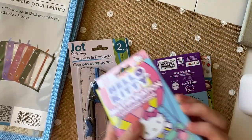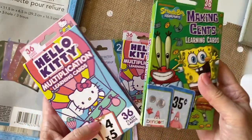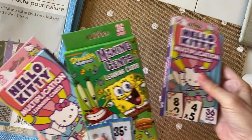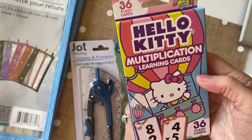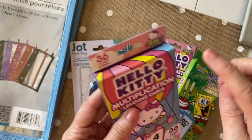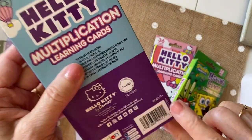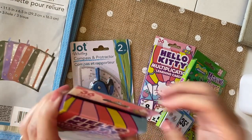So they have these cute little flashcards. They had a bunch of them, but I just picked a couple up. I picked up a couple of little Hello Kitty ones, multiplication learning cards. They're super cute. They're for ages, I think it said 6 years old. I don't remember. Oh, 6+. Yeah, so 6+. They're little multiplication cards.